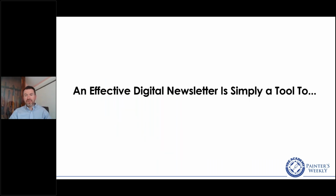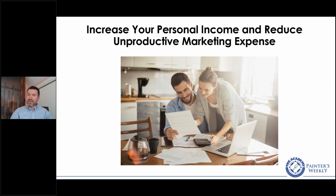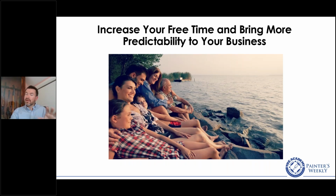So an effective digital newsletter is simply a tool that allows you to reduce the number of low quality leads that you run. We're about to wrap up here. Increase your personal income and reduce unproductive marketing expenses, and increase your free time so you can bring more predictability and less stress to your business. It's a tool. What are we after? Less crappy leads, more personal income, more free time. It is a tool that allows us to get there.